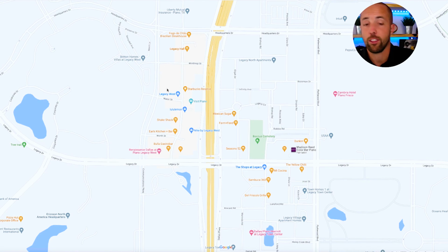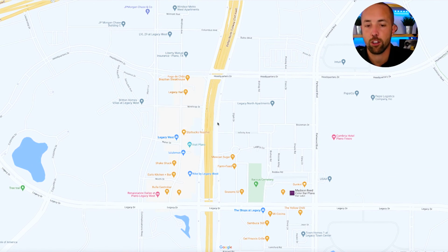On the Legacy West side, you've got some more. This is newer. Shops at Legacy came first, and Legacy West has been built pretty recently, so you've got the Renaissance Hotel over here, a little more fancy on this side. One thing I do want to show you is Legacy Hall. They've got a stage in the back courtyard, and this isn't your regular food hall at the mall. This is really nice food with some creative chefs who are doing it right.